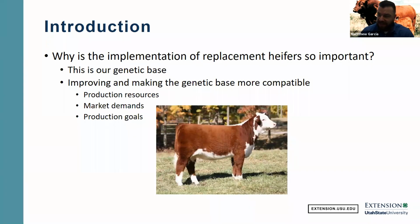Now, on the heifer side, this is the headache part of any beef production. Heifers are the heartbreakers of any beef production. Incorporating them, and getting them to incorporate, is a much harder thing. This is our future genetic base. That cow herd is our genetic base, and by incorporating heifers or young females into this herd, we're trying to improve that genetic base, make it more productive and more compatible with our production resources, while still meeting market demands and producing a desirable product. It's also an instance where we're trying to get these animals to meet our production goals, those metrics that are important for us going forward.